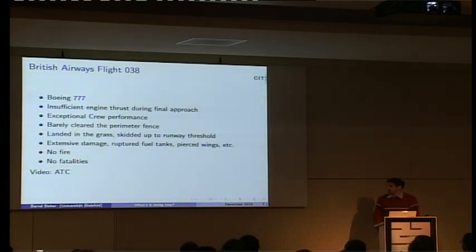And we sometimes think about what would happen if they had actually made it to the runway and made this crash landing on the runway instead of on the grass. There would have been quite a lot of sparks, and there might have been a fire, and it might have ended a lot worse. As it was, only one major injury, no fire, no fatalities.